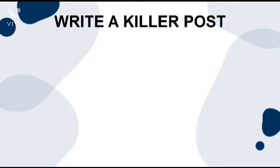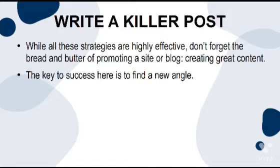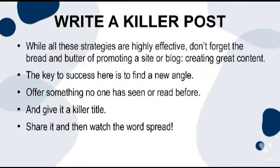Write a killer post. While all these strategies are highly effective, don't forget the bread and butter of promoting a site or blog, creating great content. The key to success here is to find a new angle, offer something no one has seen or read before, and give it a killer title. Share it, and then watch the word spread.